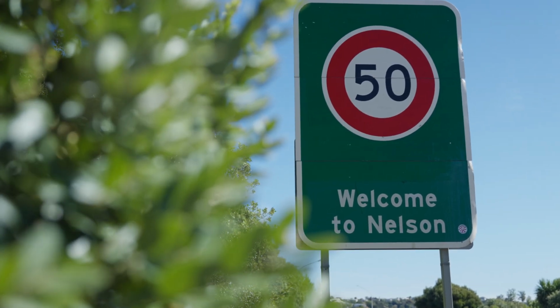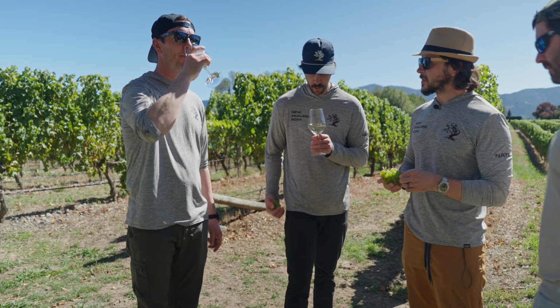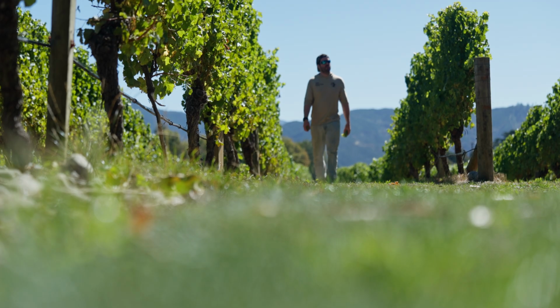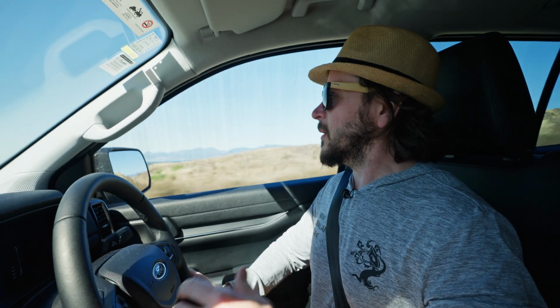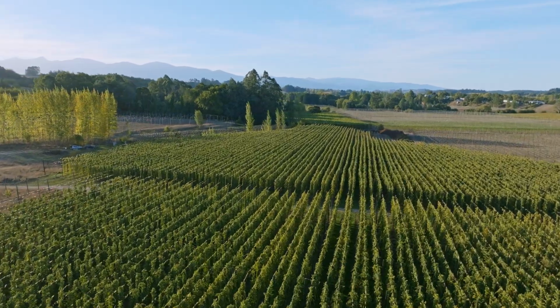Myself and the gang have had a little bit of this Marlborough and Nelson region experience. Stopped at the winery, really grounded ourselves here in this place, and we're on our way to Freestyle now. Now, we love Freestyle very much. Definitely our biggest supplier of New Zealand-based hops, and for good reason.